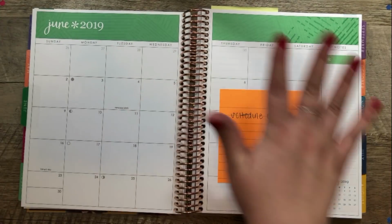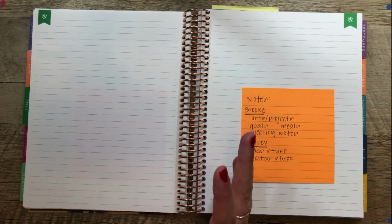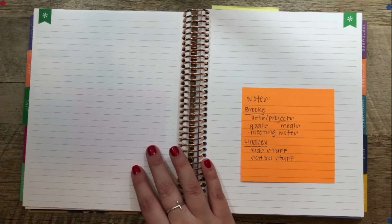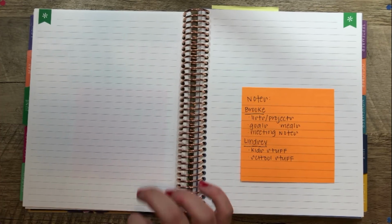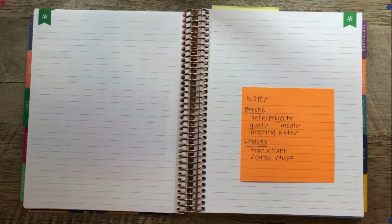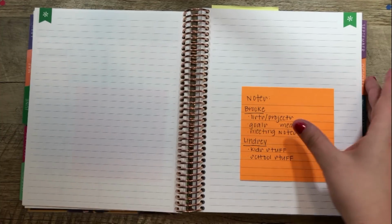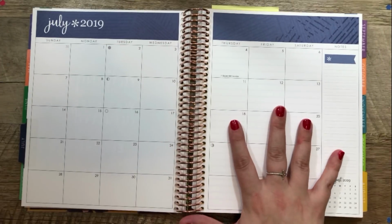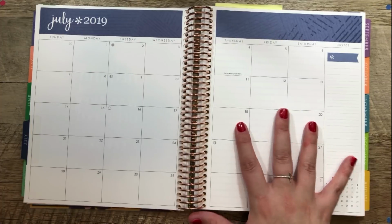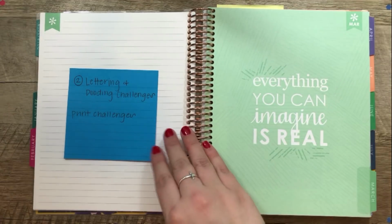They use this as sort of a schedule overview. For the notes pages, like I said, they have very different lifestyles. So Brooke uses hers more for lists and projects, goals, meeting notes, meal planning, those kinds of things. Lindsay uses hers more for kids planning or school stuff, lists like that. This monthly deluxe planner might be something that works for you just as your everyday planner, or there's a number of ideas for using it in addition to your Erin Condren Life Planner.